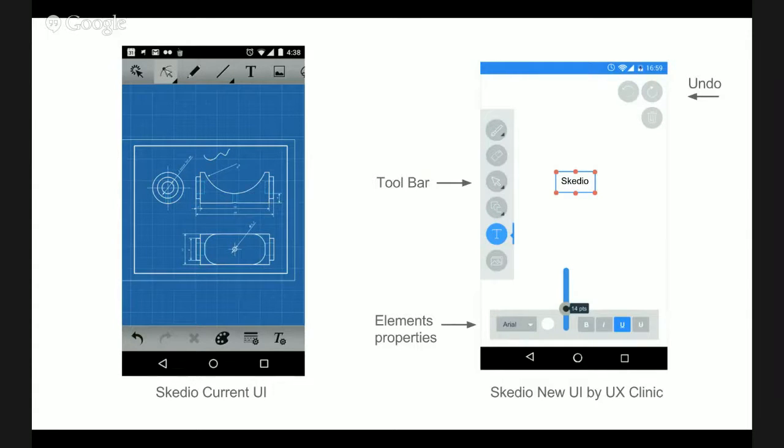And also, when selecting an object or an element, we'll have an option to edit that specific element, in this case, text, and you'll have the option to change the color, the font, or the thickness of the stroke. So that's what we wanted, to organize all of these and simplify it.